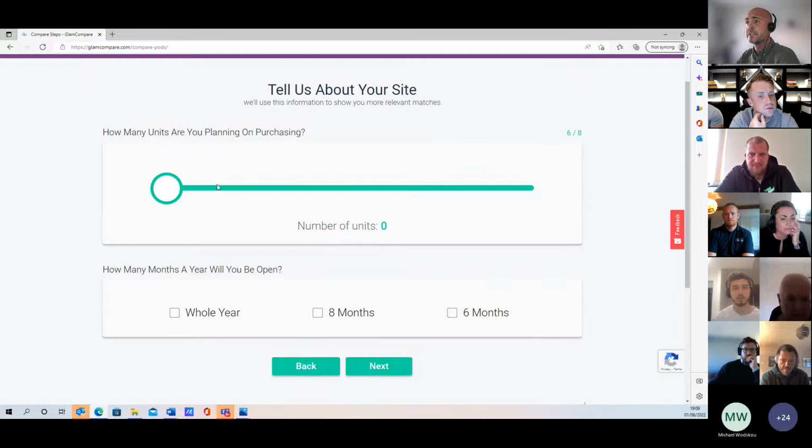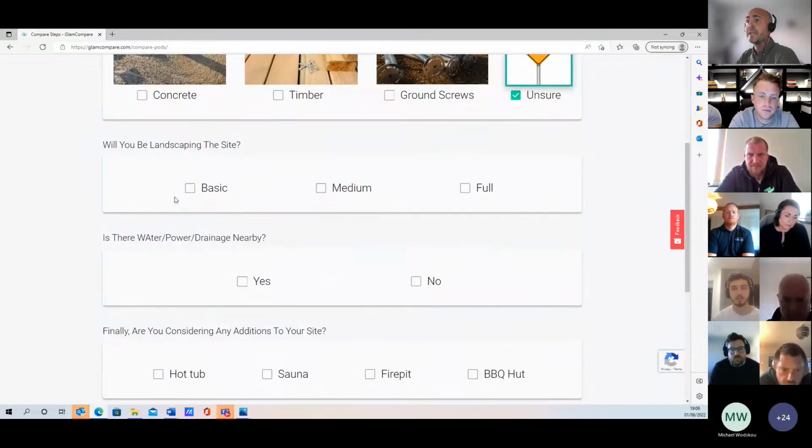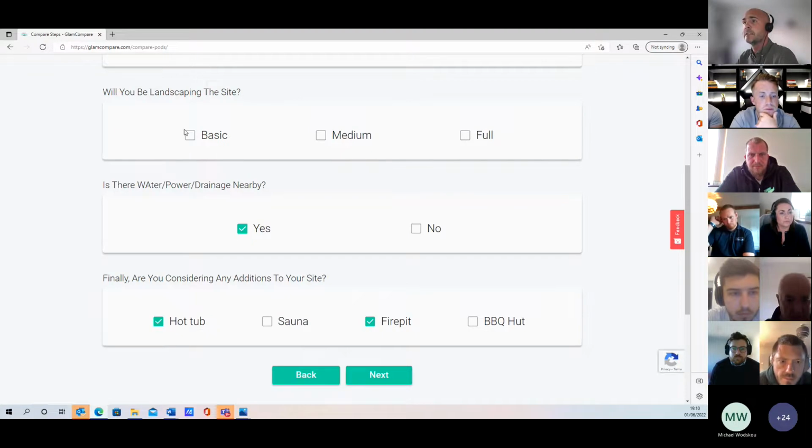And you can filter through the pages, but importantly, you can tell us how many you're looking to buy, how many months a year your site will be open, which is all important information that the manufacturer can then work with. So what sort of base do you want your units to sit on? Again, you may know, you may be unsure. Will you be landscaping your site? All questions like this are important for us to gain an understanding of what your project is looking like. And do you consider other areas as well as units to be important to your site? So you're thinking hot tubs, fire pits, etc. Because based on who we are and our network, we can certainly help with connections to those type of services or options. So I just need to tick these.